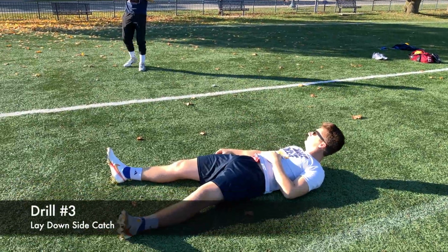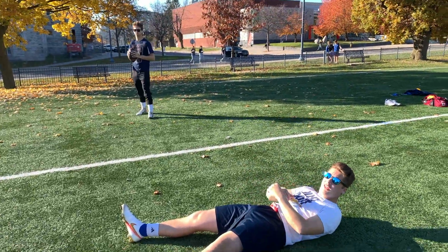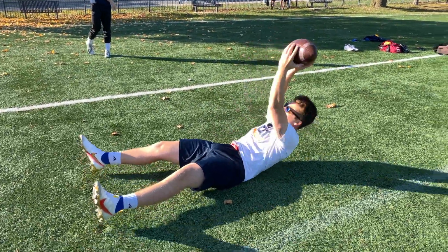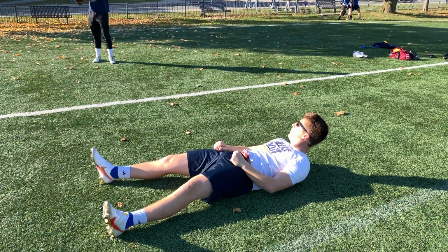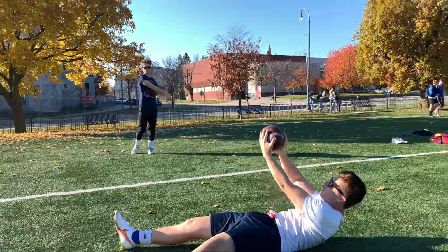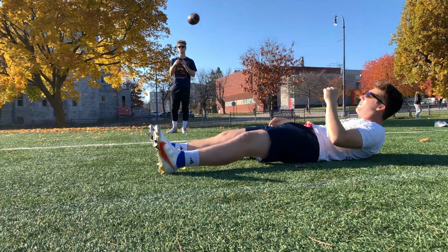All right, Matt, what we got next? All right, so we're gonna lie down on the ground and we're gonna keep our traps off the ground, add a little bit of core. And we're gonna be tracking the ball, find the nose of the ball, catch it, hold it for 2 seconds, tuck it away, throw it back to the quarterback.